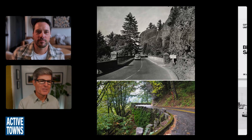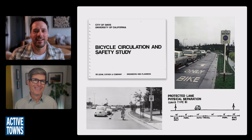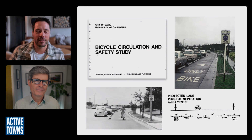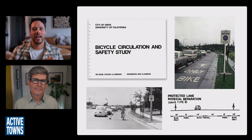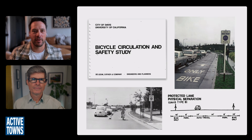Good stuff. All right. Now we're going to take a look at some history. In the vein of how do we innovate in this industry, we've been doing it. We've been trying. There was an era in the late 60s and early 70s where we were enthusiastic about experimenting with and supporting bicycling for transportation.